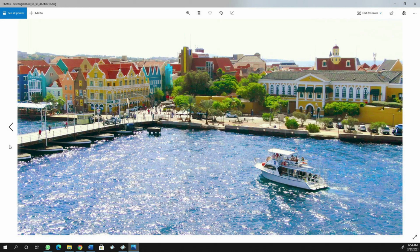And we also can set up harbor tours because it's the largest inland port in the Caribbean, which is the central hub for the Caribbean for all cargo coming in and out of the Caribbean. So it's a pretty diverse island.